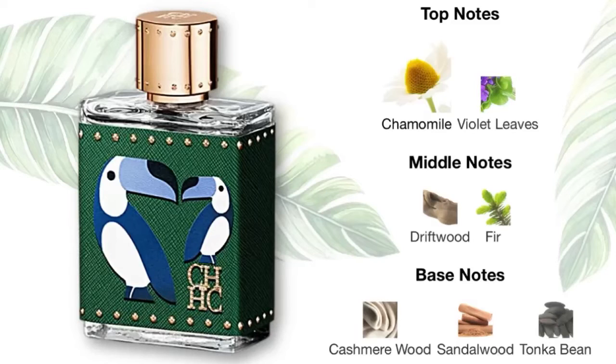Let's go ahead and talk about the notes real quick. In the top, we have chamomile, violet leaf, and bergamot. In the heart of the composition, we have driftwood and fir. In the bottom, we have cashmere, sandalwood, and tonka.